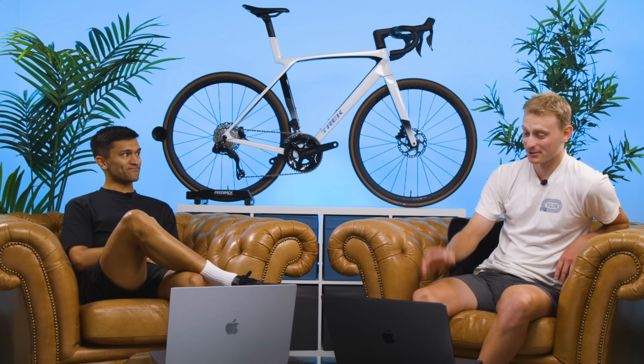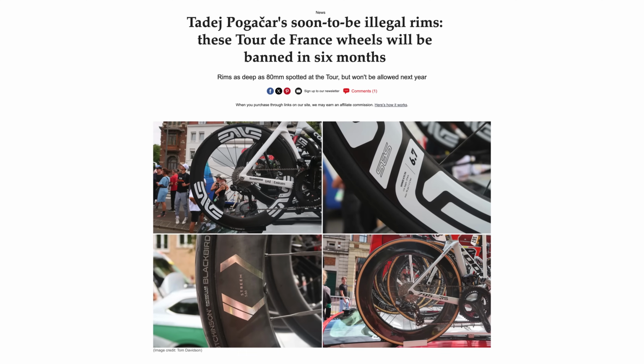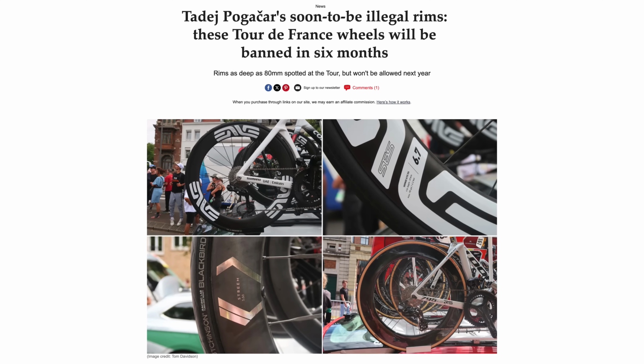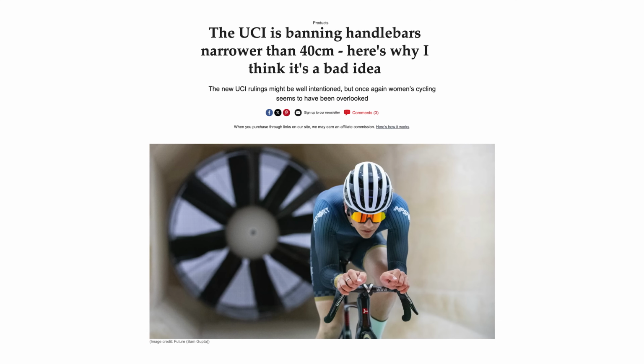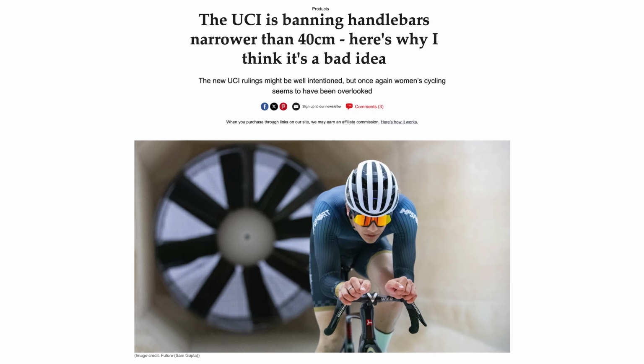Yep. Right, so the UCI, we reckon new Factor probably legal. Yeah. The UCI has, of course, done plenty of other things that have made the news. Yeah. Where do you want to start? I mean, we've got to talk about handlebars. Handlebar width? I mean, they have got to rethink what they've done there.